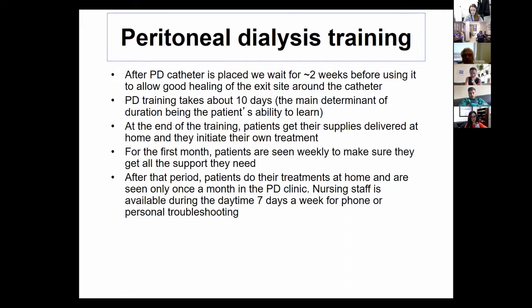So after a PD catheter is placed, we usually like to wait 2 weeks for full healing, and then we can actually start training. Obviously, we want to train the patient to do this at home. Training is variable depending on how fast the patient picks things up. It's usually about 10 days or so, can be 2 weeks. And then basically they're on their own. Well, they're not totally on their own. They get their supplies sent to their home and they start their own treatments.